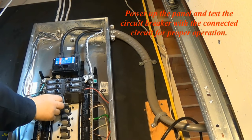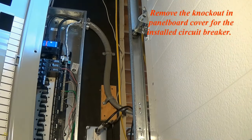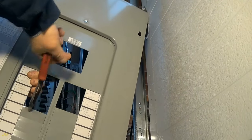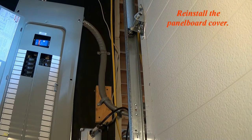Power up the panel and test the circuit breaker with the connected circuit for proper operation. Remove the knockout and panel board cover for the installed circuit breaker. Reinstall the panel board cover.